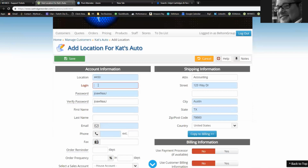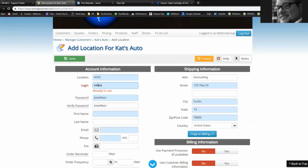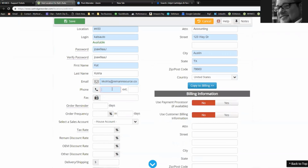For login, you just want to give them something similar to what their name is. Make it easy. I used to put Cats Auto. See if that's available. It is. The password is in there. You can change this to something more manageable that's not so crazy, but the customer usually will never see the username and password, so you don't really have to worry about it. I'm going to go in here and put myself in as the customer. Okay, and then whatever phone number.